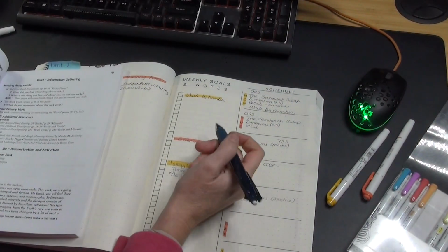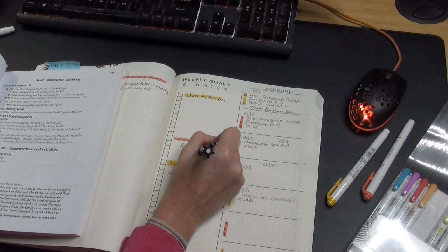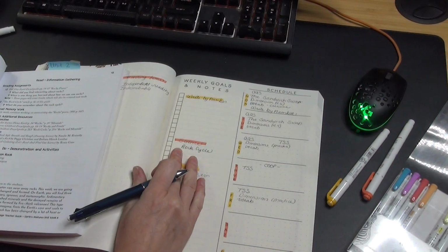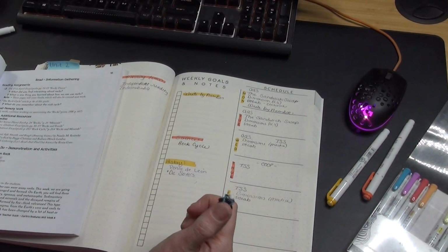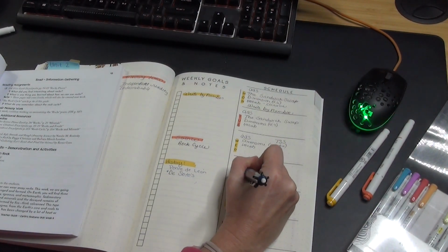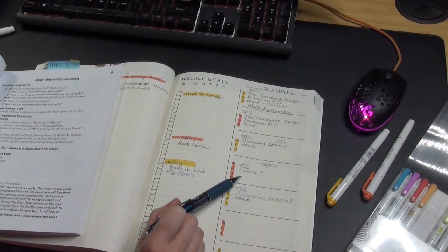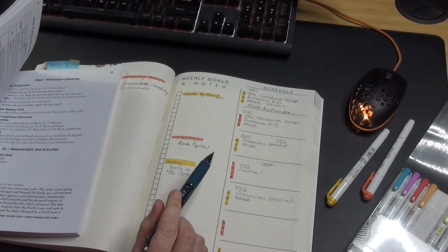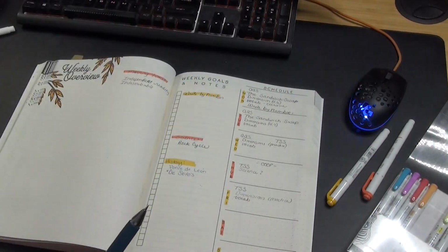So I'll go ahead and write down rock cycle, and that way I know that I need to get this pulled, because this is not going to be a Monday thing. This is more than likely a Thursday, Friday thing. So again, I'm going to take my pencil and write science with a question mark on Thursday, because I think that might be something fun to do when we get back from co-op. And it will give me a few days to get this prepared also.